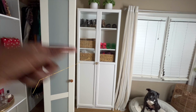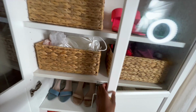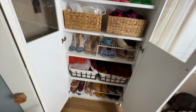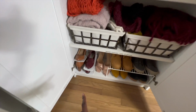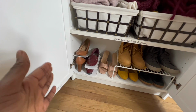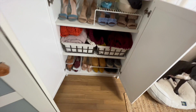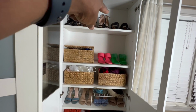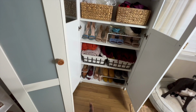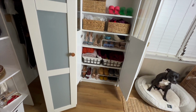Okay, so again, I have this wardrobe system. Again, it's from IKEA. Absolutely adore it. But what I want to showcase here are my shoe space savers, and I'll show you another space that they're in. This is going to help you maximize your vertical space and stack more shoes so that you can fit more shoes on a row or a shelf. I don't need it here, but down here I need it, and I'll show you where I have this also maximized a little bit more for my tennis shoes.